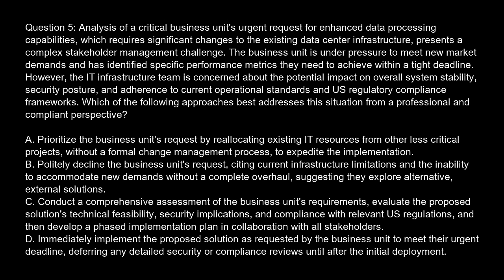Option A. Prioritize the business unit's request by reallocating existing IT resources from other less critical projects without a formal change management process to expedite the implementation. Option B. Flatly decline the business unit's request, citing current infrastructure limitations and the inability to accommodate new demands without a complete overhaul, suggesting they explore alternative external solutions.